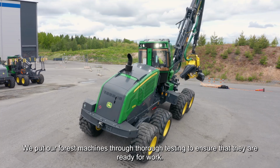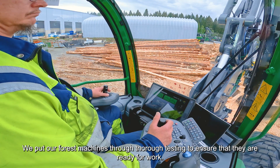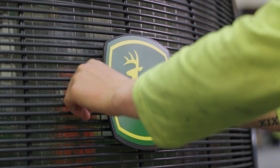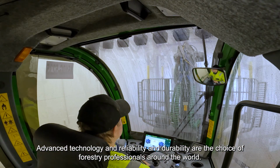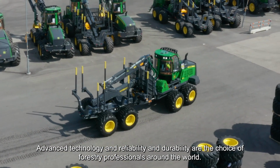We put our forest machines through thorough testing to ensure that they are ready for work. Advanced technology, reliability, and durability are the choice of forestry professionals around the world.